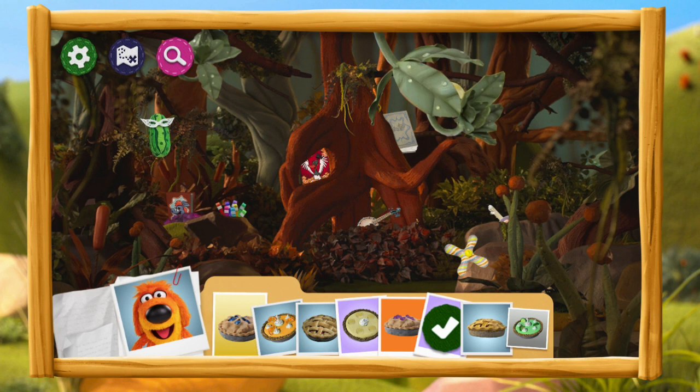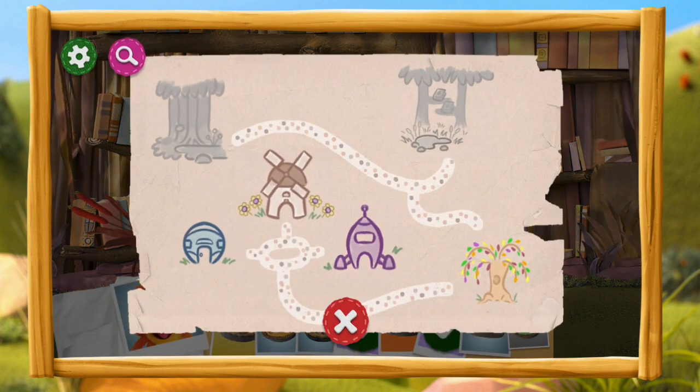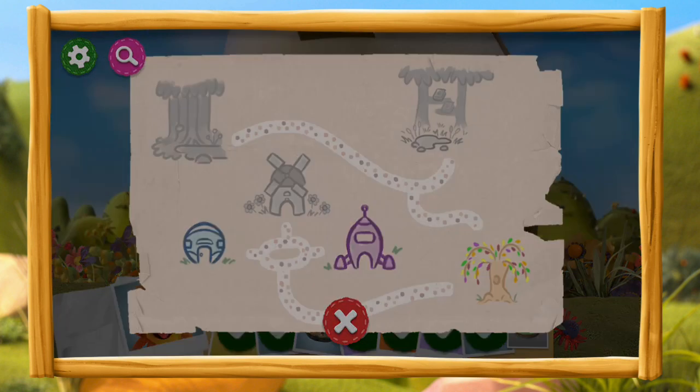That's not one of the items in our case file. Let's keep searching. I don't see anything else here. Maybe we should try looking somewhere else. Now where should we look? Do you see anything from our list here? Maybe we should look at my windmill. Hee-haw! You found an item from our list. Great work! Good searching, Detective. I don't see anything else here. Maybe we should try looking somewhere else. Where should we look?